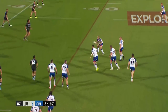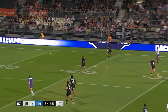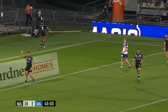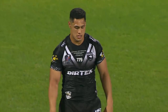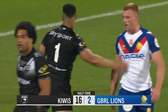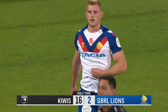Last 10 seconds of this first half. Hodgson, it's kick and chase there for McGilvray, but he couldn't chase it because he was in an offside position. And that was going to roll too deep. And that will end the first half, as Malmalo takes out a security guard in the corner. That was a comical way to finish the first half. The Kiwis lead it 16 points to 2.